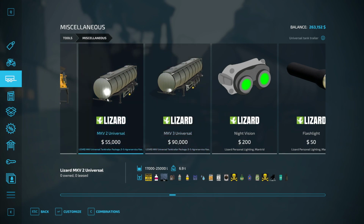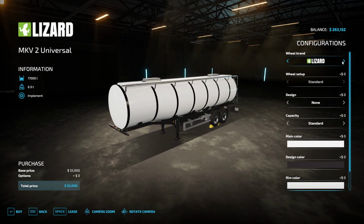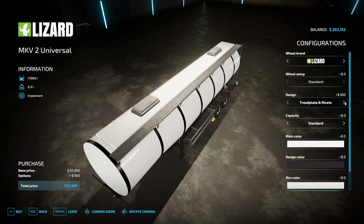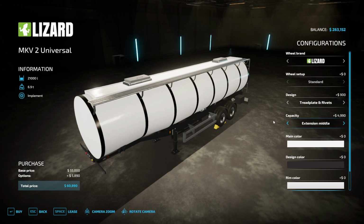The first one here is at $55,000. It carries a capacity between 17 and 25,000, and of course all liquids. If you look in here, the wheel brands are Lizard, Chalborg, or Lizard, and that's it. Standard or wide tires basically. And design you can have, that's up here. The rivets or the tread plate and rivets. Has the standard capacity or the extension middle, which is 21,000.